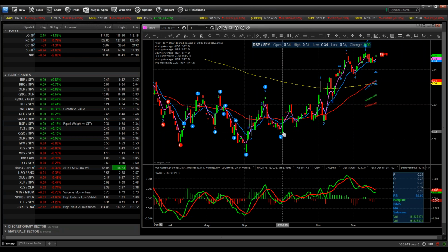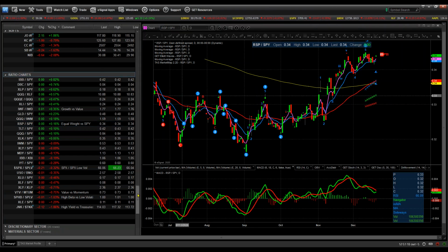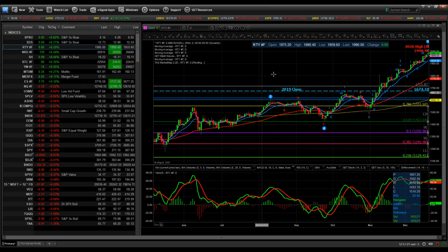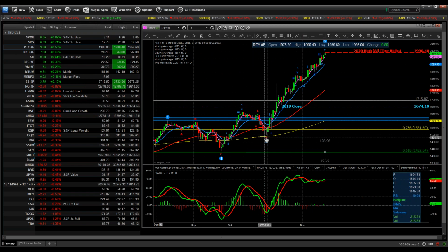And now we're seeing a lot of these guys play catch up, and there's no better place to see it than in the Russell, right? And if we come over here and look at the Russell futures, right here. I mean, look at this, guys. And this down here, the Russell futures, this is the dividing line between being in the red and being in the green for the year, the 2019 close. You can see 1674 for the futures.